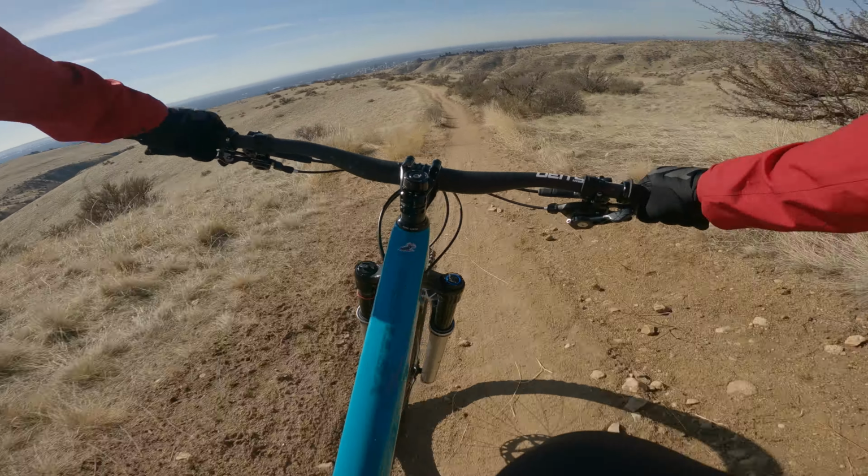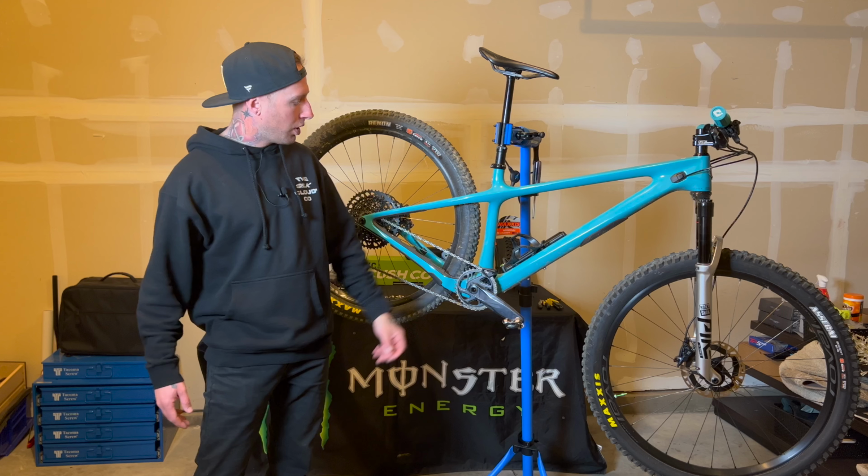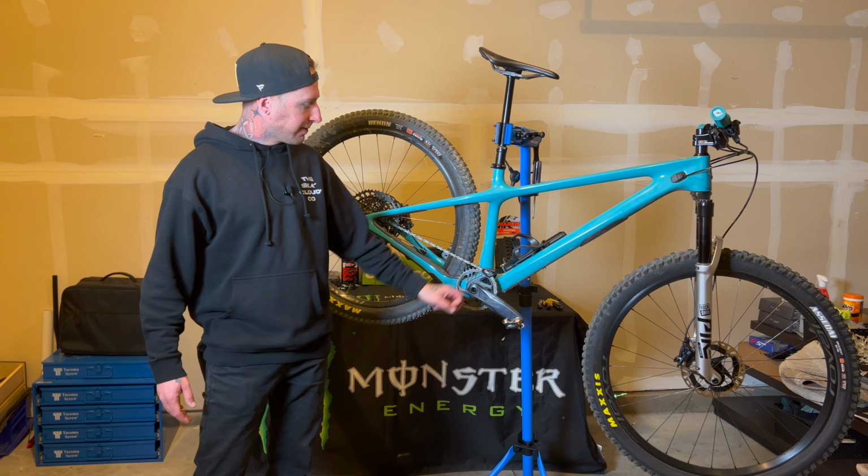A couple changes I did make, not much. I did get that one up chain guide on there.